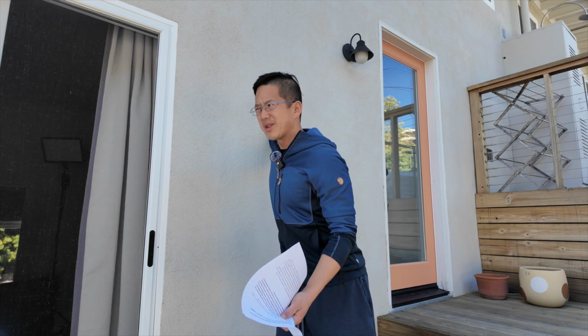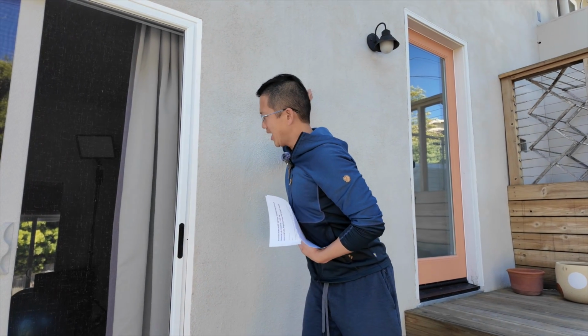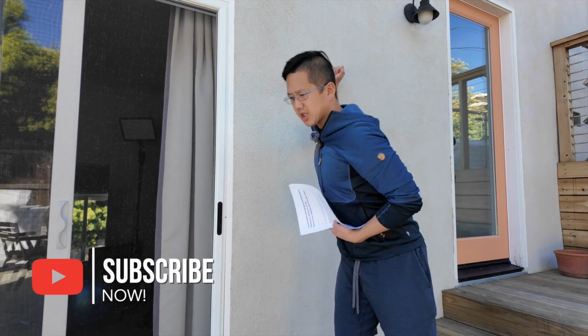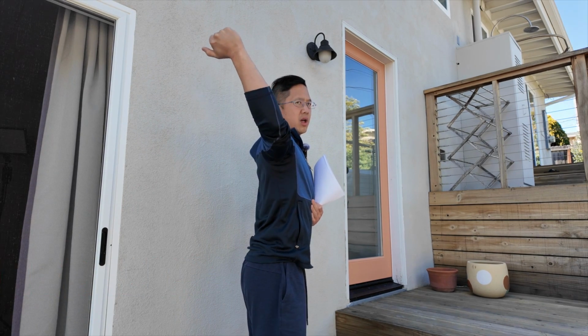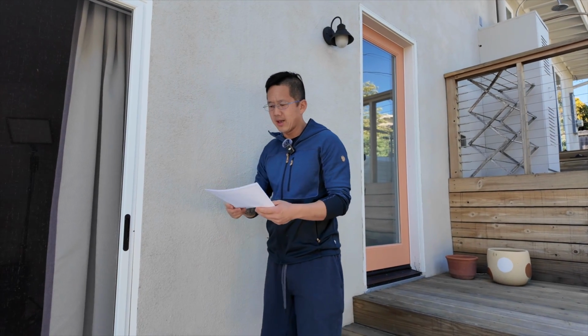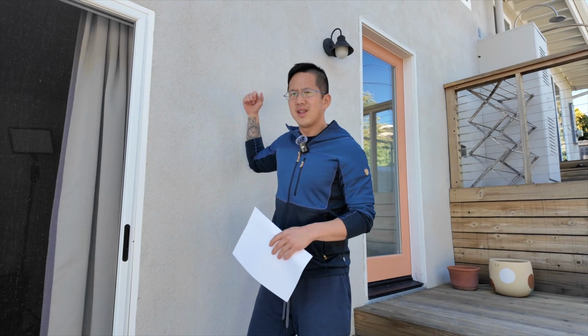Okay, so in the program, it's the chest opener with arm high, and you just get up against the door or the wall, and then you start to go into this position. So your arm is up here, and the goal is to start creating more external rotation at the shoulder. And so E was telling me that this position basically immediately kicked in numbness and tingling. It just didn't feel good.